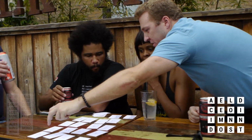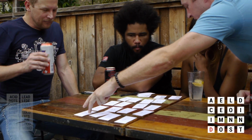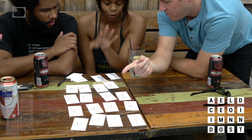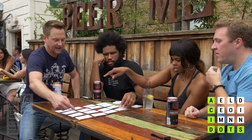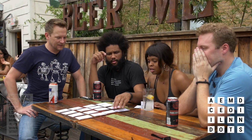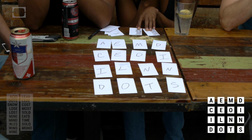At what position? So D, first, second, third, fourth. It's mostly at the end. Third. You mean fourth. I mean fourth. Sorry. So you got acid and dots. If there's dots, there can't be most. There's one S. Cost has an S, so it can't be that.